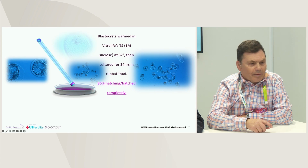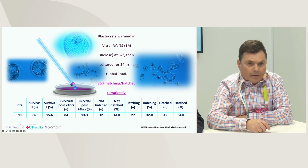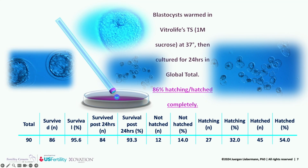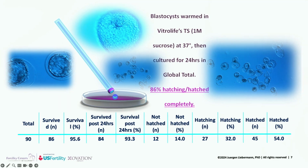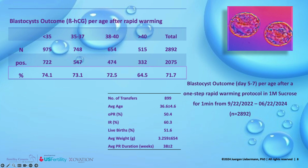Here I show you some numbers using Vitrolife media. We warmed quite a number of blastocysts, about 90, with an excellent survival. This is a one-step protocol, warmed in 1 molar sucrose for 1 minute. And you see how these blastocysts develop after the warming, with a nice development in terms of hatching completely or partially. And then I want to show you our numbers from a clinical setting.